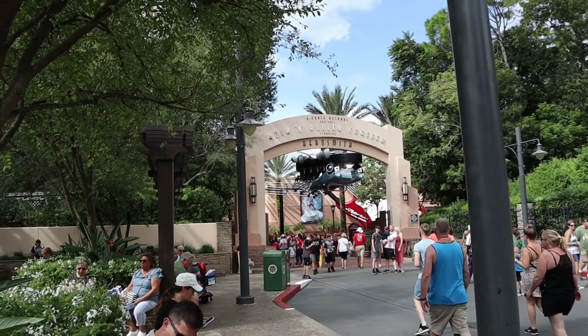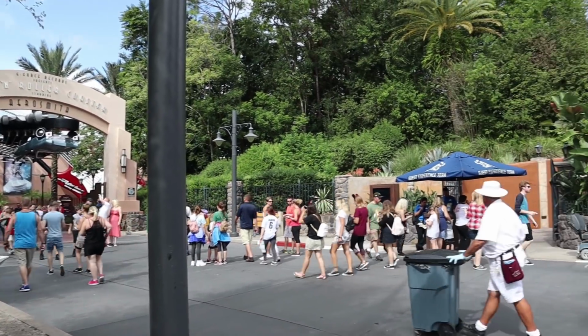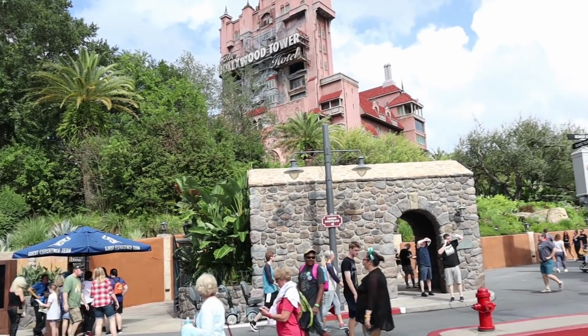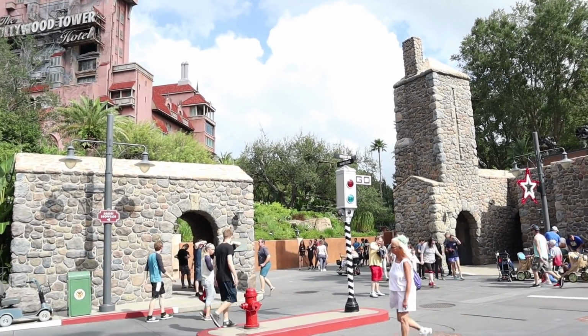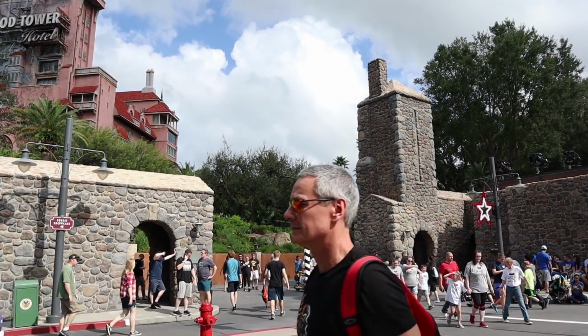Look at him. Now there are no decorations over at Rock 'n' Roller Coaster or over at Tower of Terror either. So it kind of ends right at the end of Sunset Boulevard.